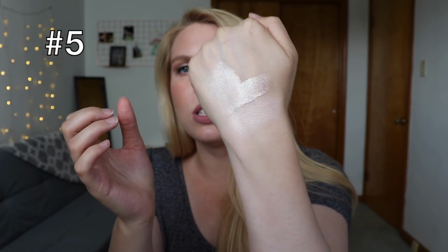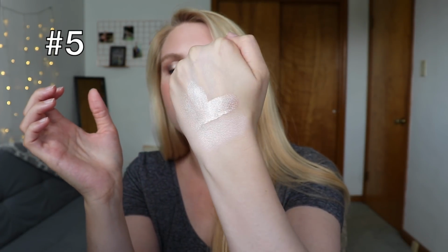sheen on the skin, and I just think it's so pretty, especially in the summertime when I'm going for that super glowy look. I like this a lot better than the Wet n Wild liquid highlighter because it dries down. It doesn't feel sticky on my skin, and it works really well on top of foundation without lifting the product, and it's something that I can really build up the intensity if I want to. I can't really do that with the Wet n Wild one.